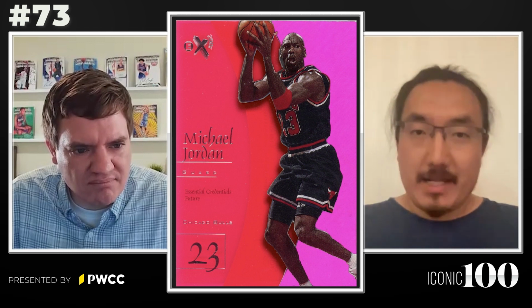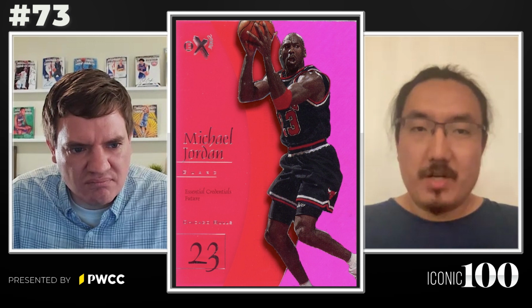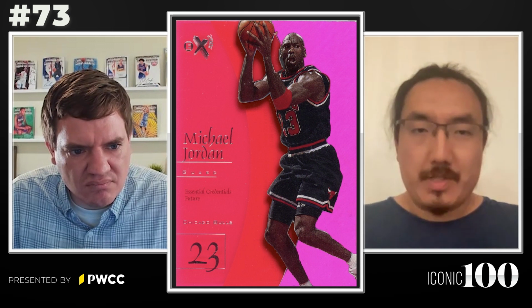This card is very significant because in 97-98, it's the first season when the NBA systematically introduced serial numbers in each product. Every base has a serialized parallel to it. That's the very first year. And among all the products from Upper Deck and Skybox and Topps, I think Topps doesn't have any serial number parts, except some like plates and stuff.